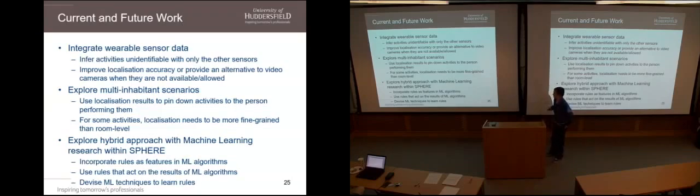Now, the other interesting case is multi-inhabitant scenarios. In this case, localization plays an even more important role than in the single case. You use the location of the user to pin down activities to the actual person performing them. And in such cases, you not only need to know where the user is at room-level accuracy, but a bit more fine-grained, in order to understand, when you have two people in a room, which person does which activity based on their position in the room.